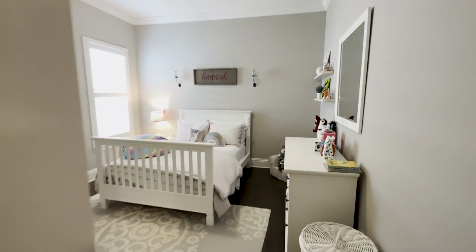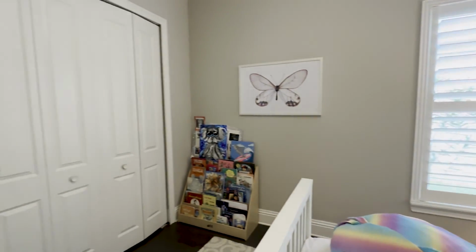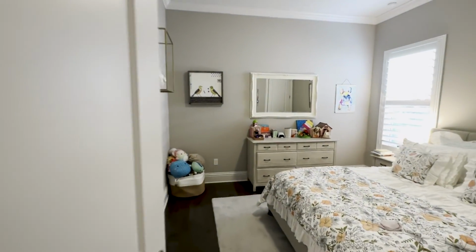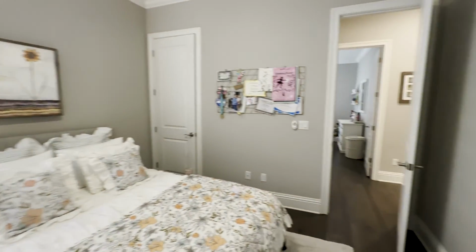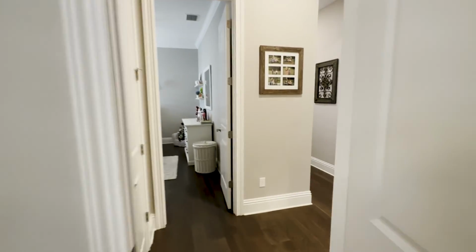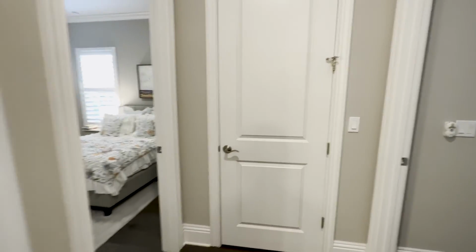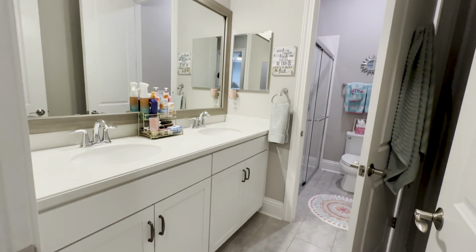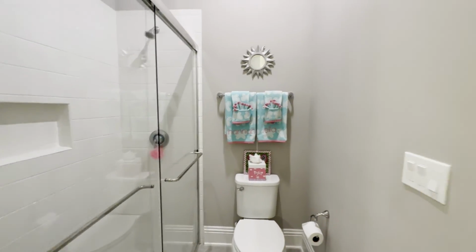Here we have bedroom number 1. The double door closet. Bedroom number 2 with a walk-in closet. Little linen closet in between these 2 bedrooms. And then a double vanity bath with the shower.